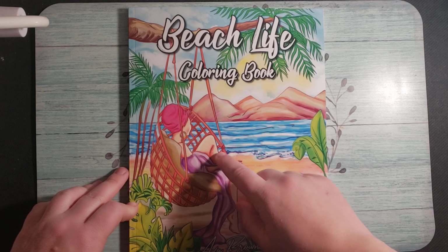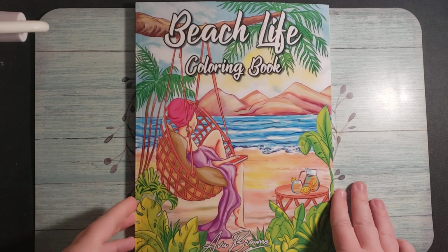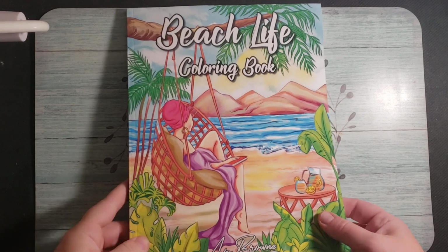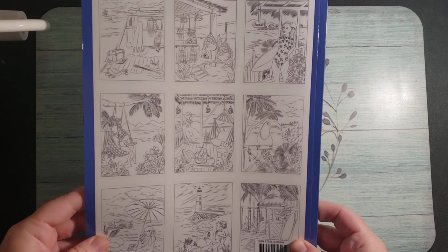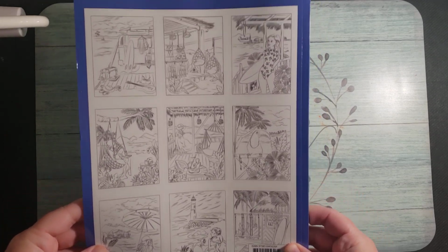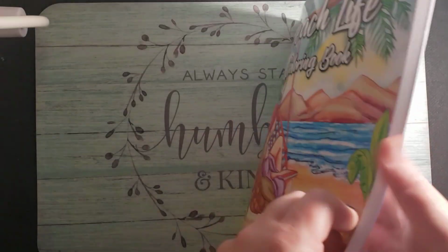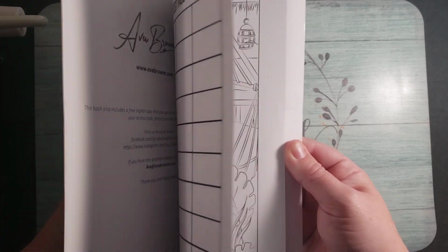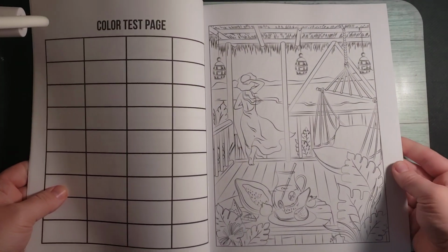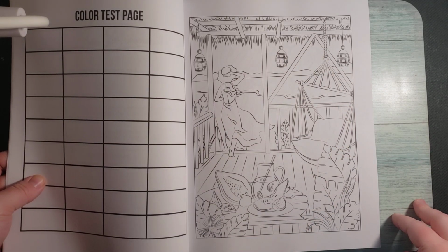This is the Beach Life coloring book. Alright, and this one's perfect for summer, I think. Here is the back. So basically beach scenes in this book right here, which will be good. This one actually has lots of surfboards in it. I love this. This looks like vacation to me.